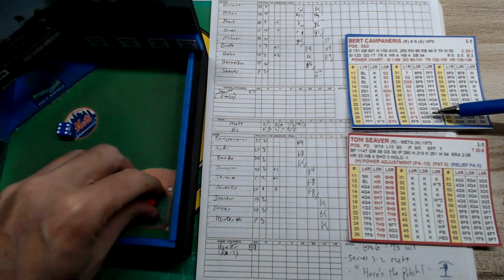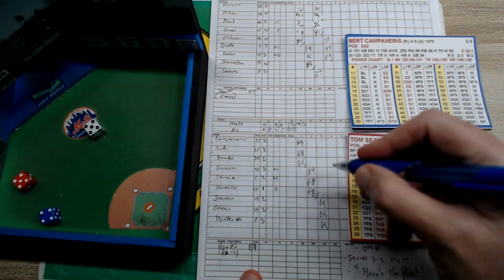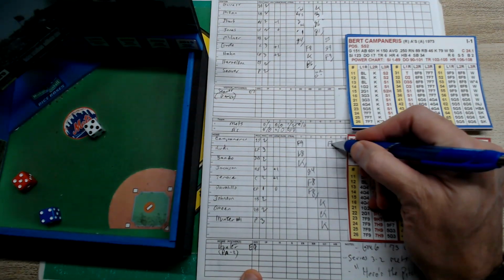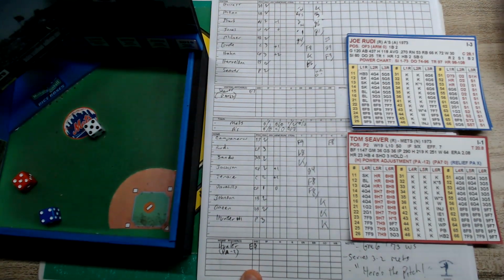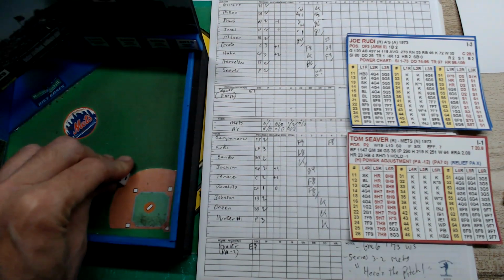And that'll be a 236. That's to center field, Don Hahn. And Don Hahn's got it in center. So a fly out. That is grabbed by Hahn, 1 away.